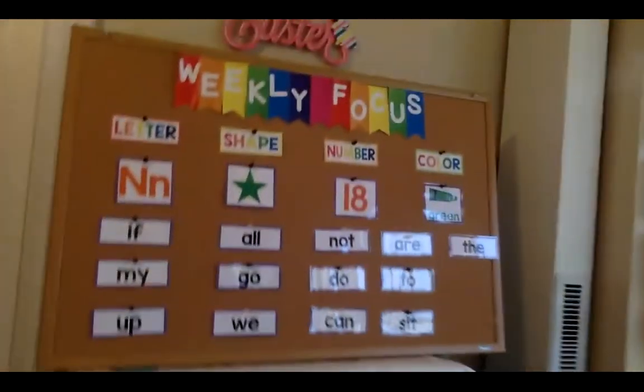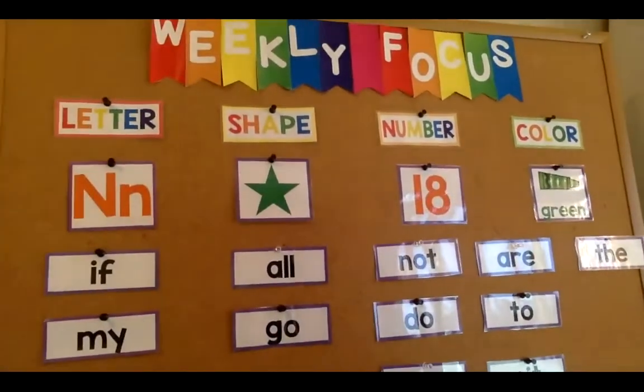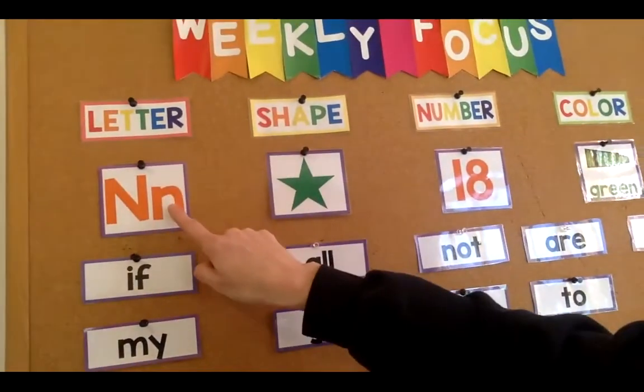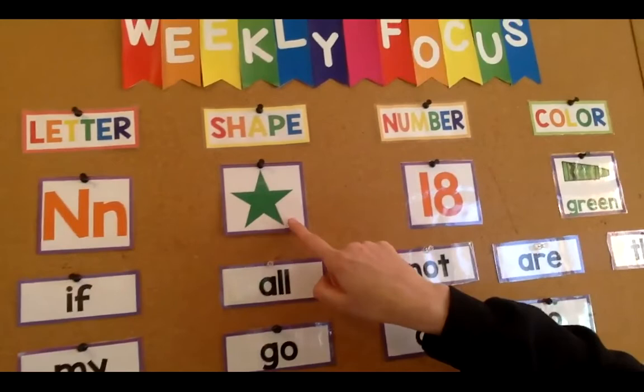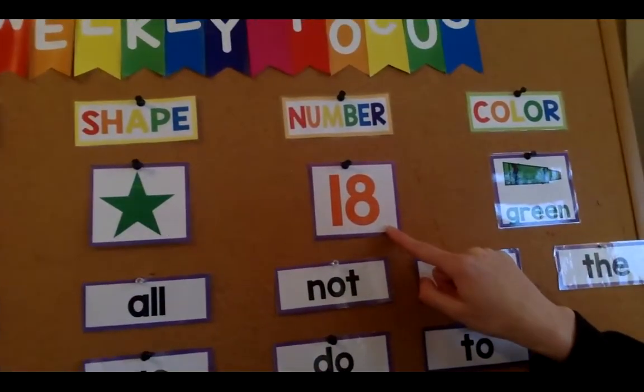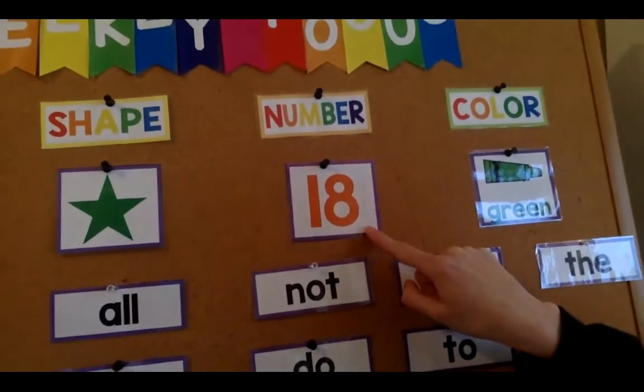All right. Now, let's look at our board. Hang on, you're going to go for a ride. All right. So we have our letter of the week is N. Our shape is a star. Our number is 18. Let's count to 18.